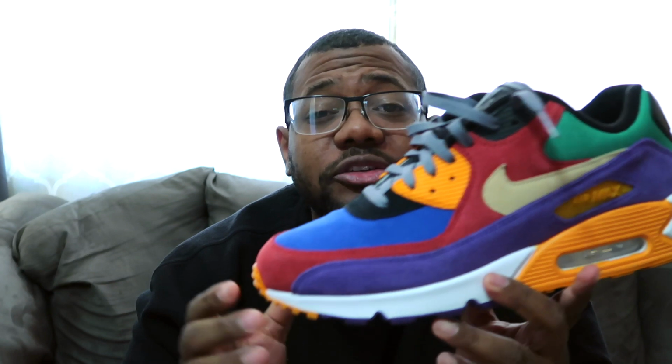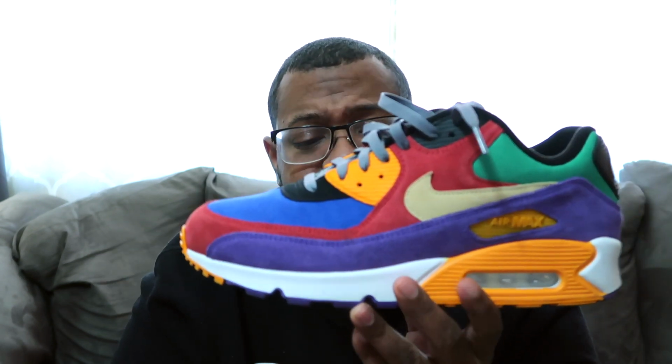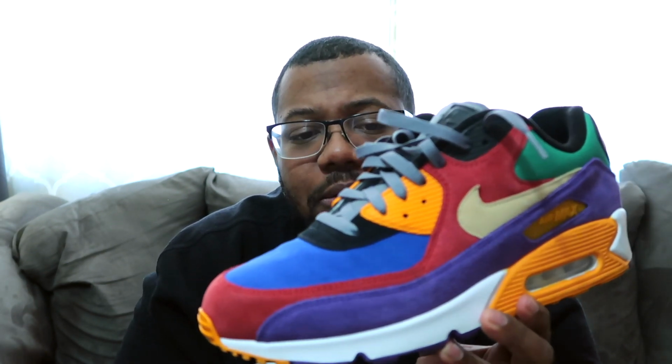You know, no disrespect to the Biotext Dunks. I never owned the shoe myself. I've seen them in person. I like the shoe. I love the colorway, and that's why I got the Air Max 90s. But I just felt like with this shoe, this would have been a much better hit had the colors been exactly the same as the Dunk.